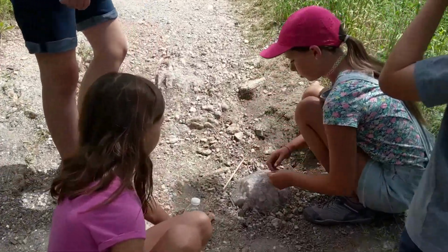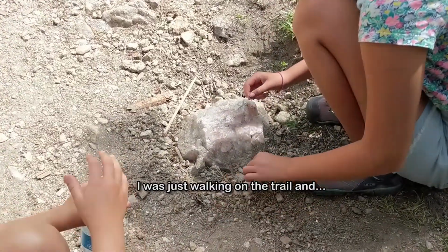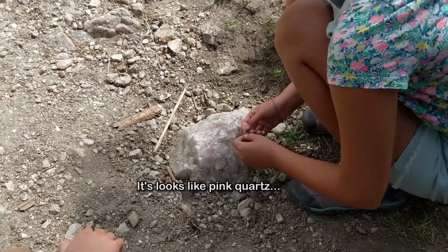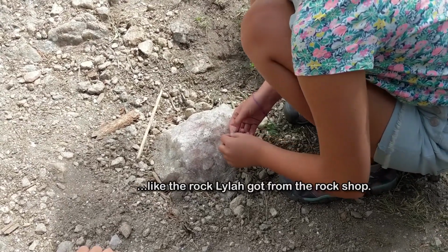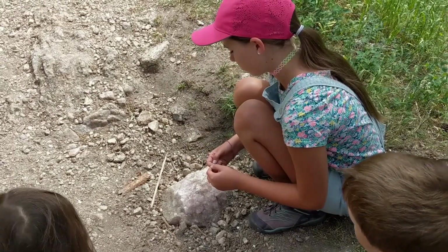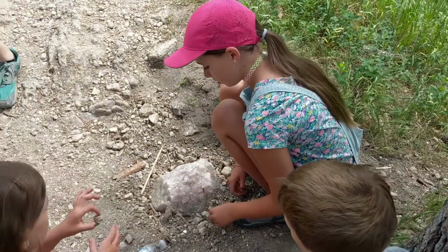Yeah, that's pretty. I was just walking down the trail and I was like, ooh, that's pretty rocky. It looks like quartz. Yep. Like the rocks that Lila got from the rock shop. You guys have really found them.